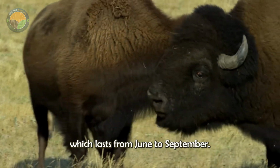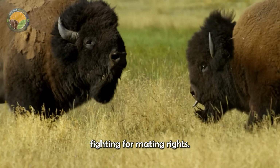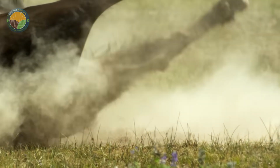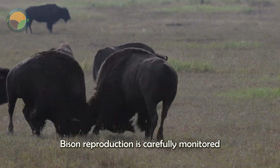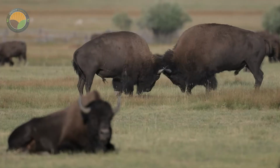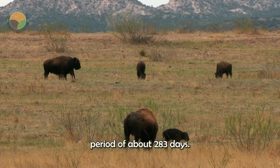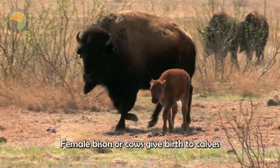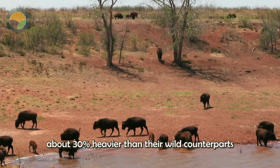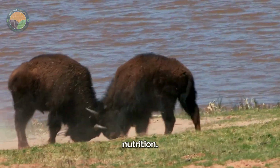During mating season, which lasts from June to September, male bison often engage in intense fighting for mating rights. Bison reproduction is carefully monitored on these farms. After a gestation period of about 283 days, female bison or cows give birth to calves that weigh an average of 55 pounds at birth, about 30% heavier than their wild counterparts, thanks to selective breeding and better nutrition.